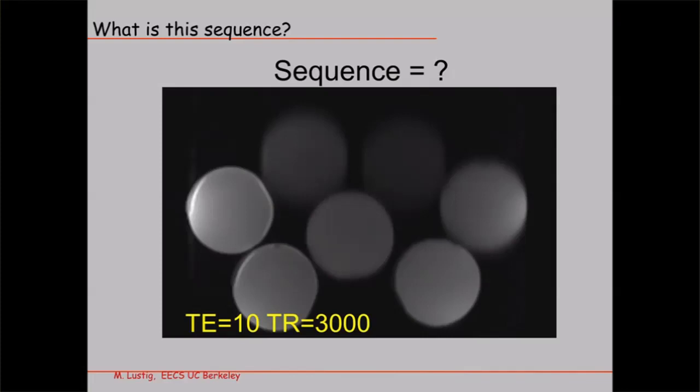There's blurring. Folks, I gotta go. Blurring, that's right. In which direction especially? Fast T2 in the up-down direction. That's right. And for the short T2, you got more blurring. That's right. Any idea?